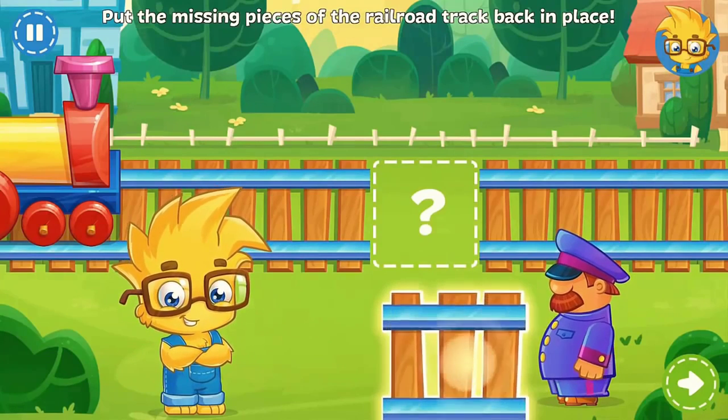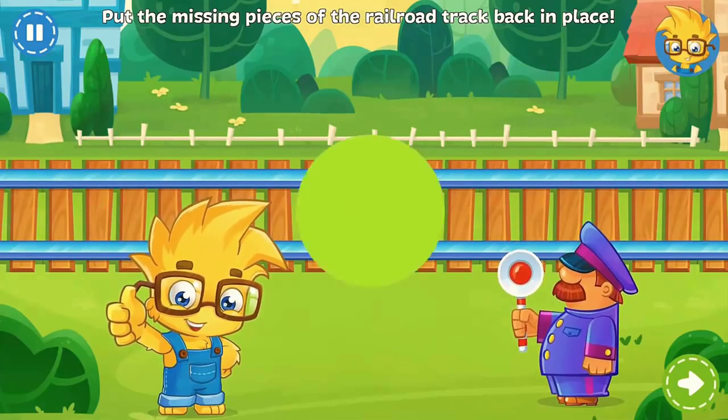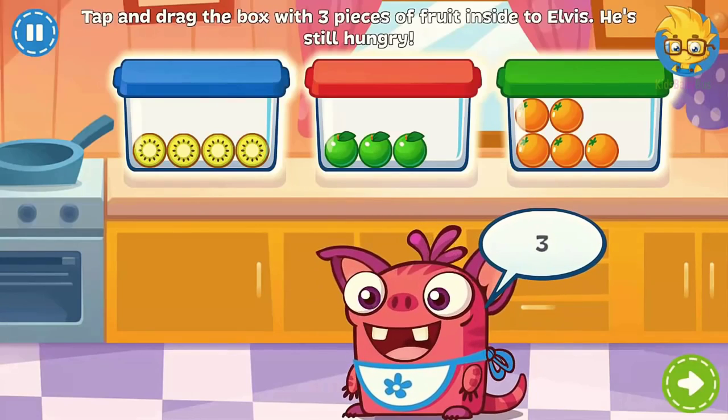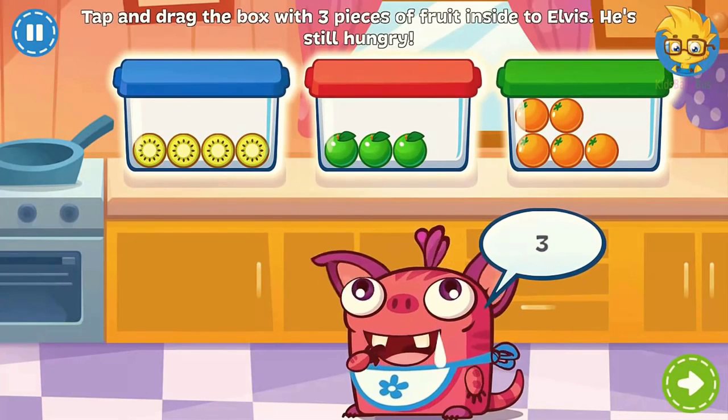Uh-oh, part of the railroad track is missing. Awesome. Elvis is still hungry. Can you find the box that has three pieces of fruit inside and give it to him?